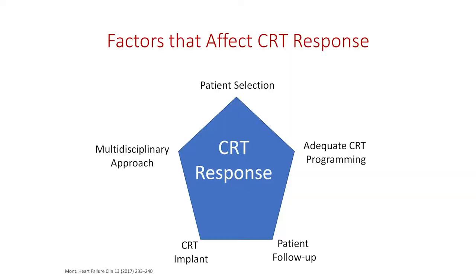So let's talk a little bit about how we improve response to cardiac resynchronization therapy. Some of the factors to think about with CRT is patient selection is one of them.